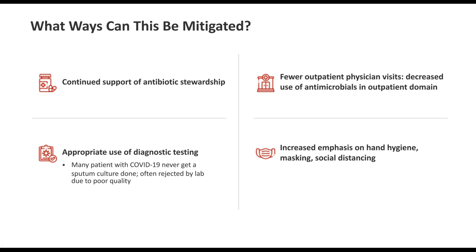We also, interestingly, throughout the pandemic, have seen fewer outpatient physician visits. And so in countries where antimicrobials require a prescription, you actually have seen reduced use of antimicrobials in the outpatient domain. We're also seeing increased emphasis on hand hygiene, masking, and social distancing. And so all of these things help cut back the number of outpatient and even hospital-associated infections.